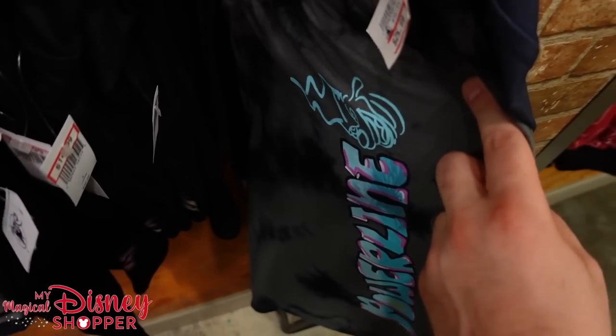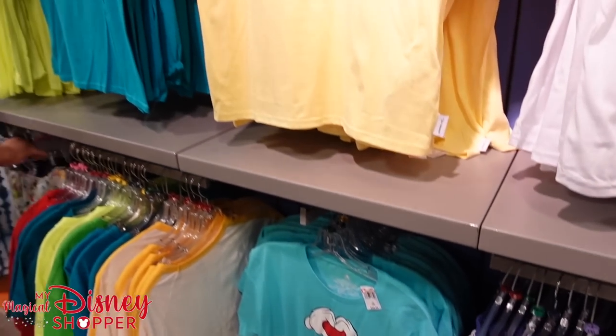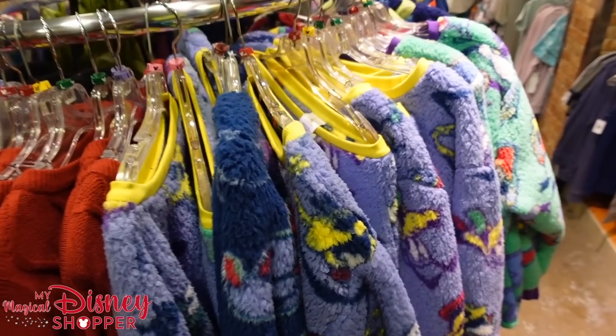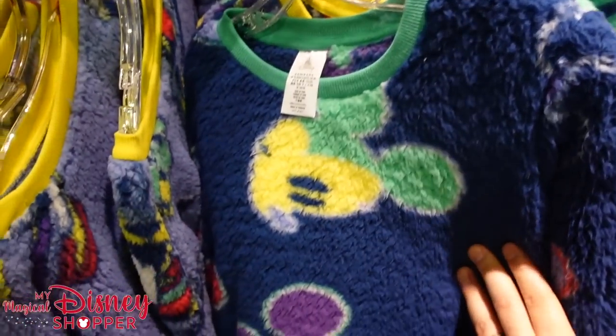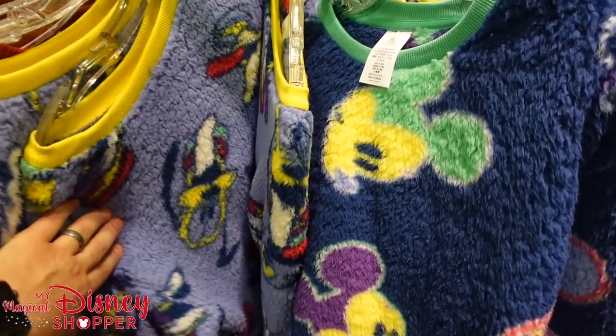And a Powerline shorts for $25. That's awesome, but just an extra large. All right, so there we have it. Let's see if there's any more clothing to show off. And the answer of that is, of course, there's more clothing to show off. We're just getting started. Showing off clothing definitely takes a long time because there is so much of it.